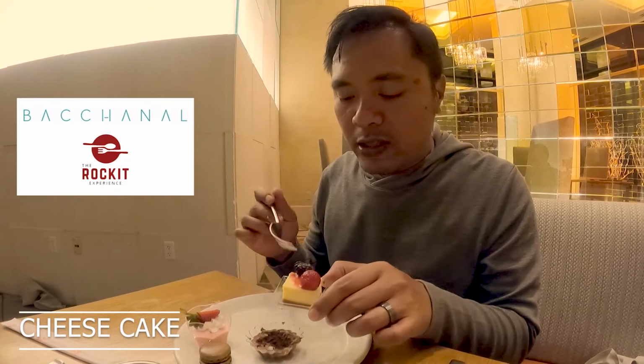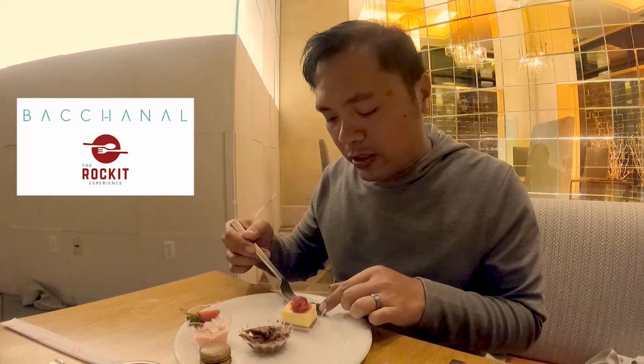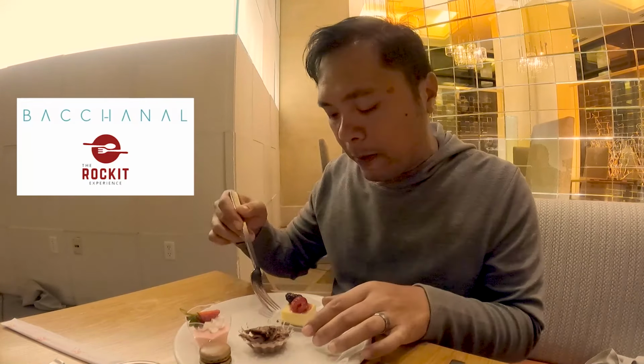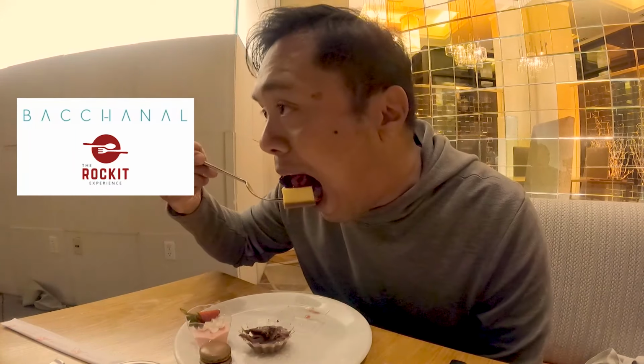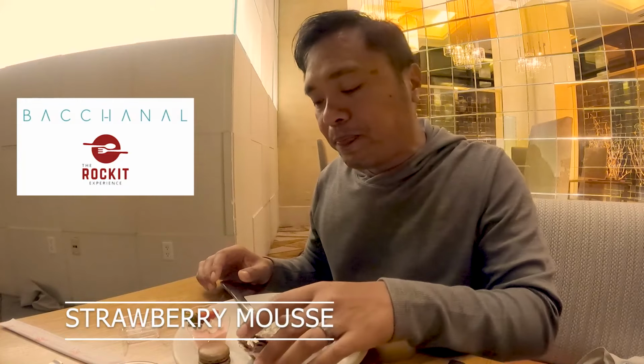We got the bite-sized cheesecake. Lost my fruit. Let's put the fruit back on. Out of all the things that I thought they couldn't mess up, the cheesecake, wow, that was very, very, very basic. It wasn't very good. Well, let's not say it wasn't good. It was okay. But very basic. You might want to pass on that one, but everything else is pretty good.